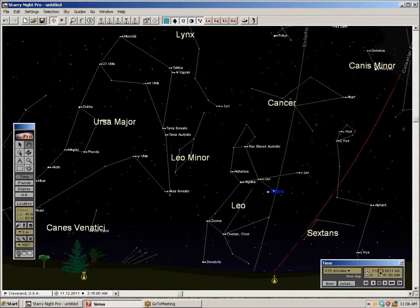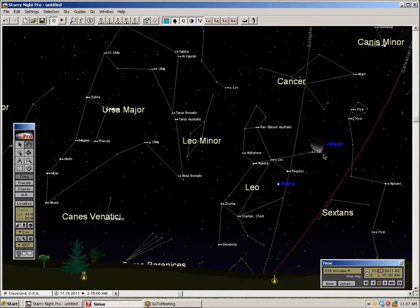So here's the night of the 18th. We've got the moon and Mars. Now the moon tends to hinder the amount of meteors that we see. So it'll be more difficult to see the shower because of the moonlight.